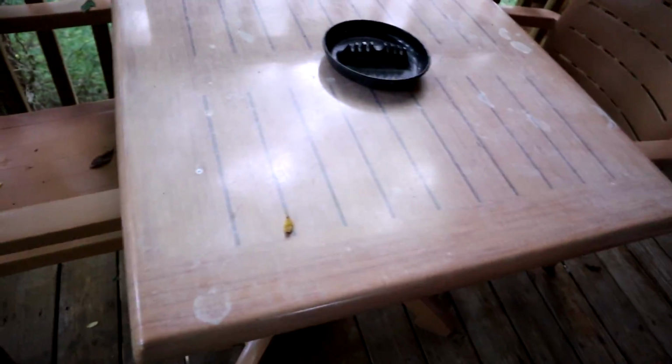If you're a smoker, you can sit out here and smoke. Little table and 2 chairs. It's not the nicest. These are plastic chairs. This is probably a wood table. Feels woodish. And that's about it. So that's the tour of the camp, of the cabin.